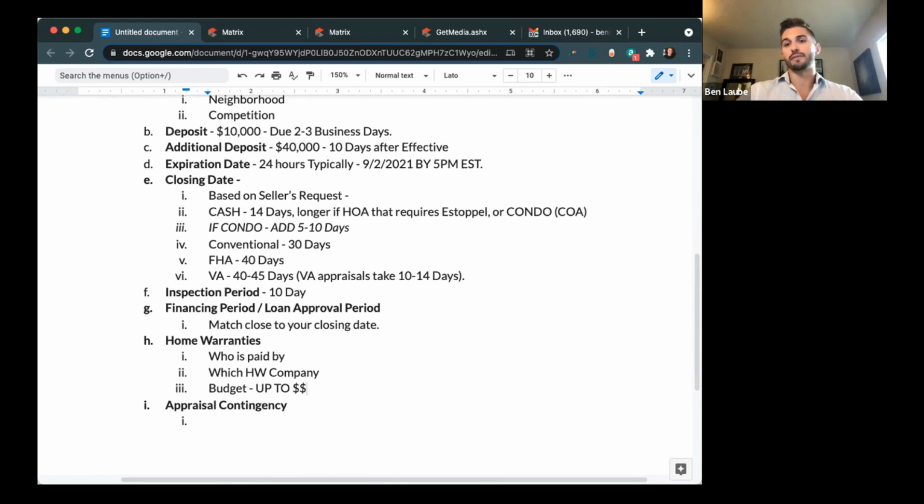So you could determine if you want to pay for the home warranty for your customer, or if this was a different market, like 2 years ago, then we may be asking for the seller to buy a home warranty. And we may negotiate that and we may put it into our contracts. Typically, we don't do that as much now. And last but not least, appraisal contingency.